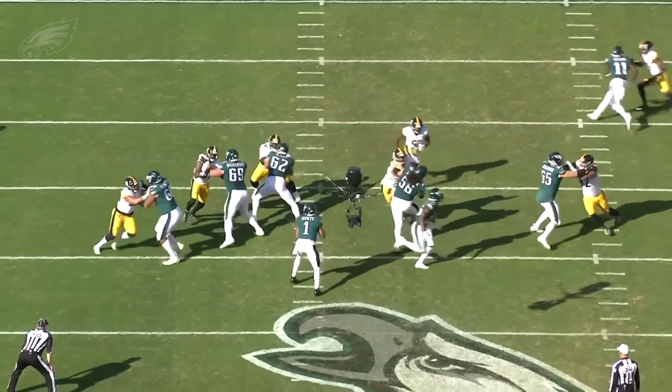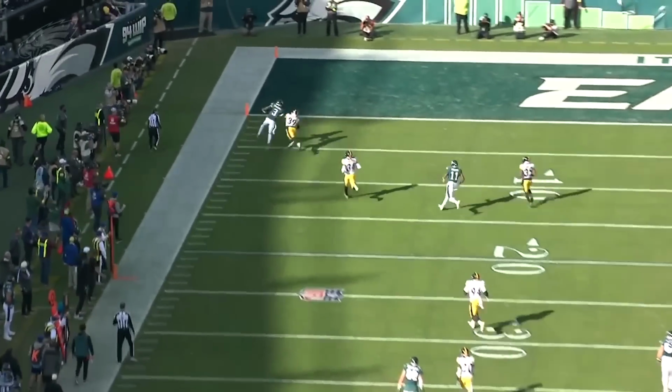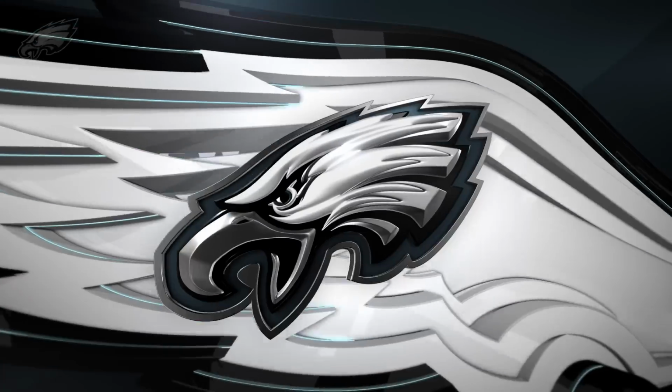So many fun changeups from this coaching staff in Week 8 against Pittsburgh. They did an outstanding job of game planning, getting ready for the Steelers. Jalen Hurts and this Eagles offense outstanding against the blitz on Sunday afternoon. And one big part of that is the running backs and pass protection.